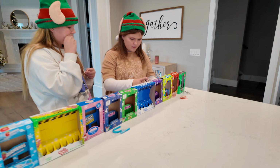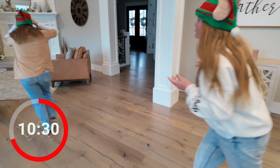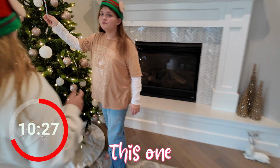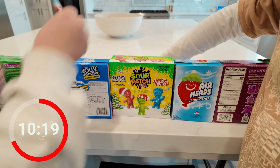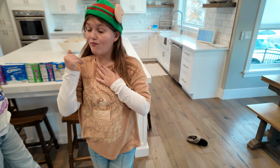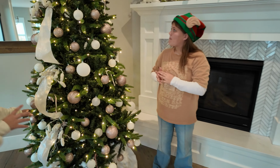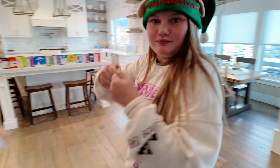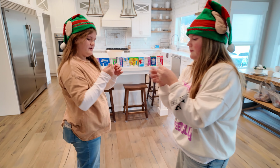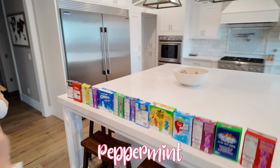Let's just go with this one. This one? I don't know. We'll see. Let's get it out. That was so sour. Okay, I'm gonna do this one. It's kind of greenish. Green. Whoa. Okay. It smells like gum. Actually, it does. Peppermint.